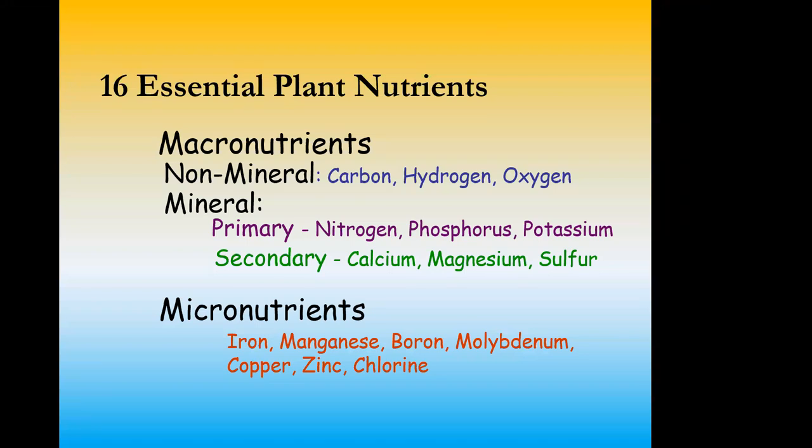And then we have the primary nutrients: nitrogen, phosphorus, and potassium. And we're typically thinking around 100 pounds of each for most crops, close to each. Phosphorus is typically a little less than nitrogen and potassium. And then the secondary nutrients, calcium, magnesium, and sulfur, are about 10% of the primary nutrients typically. And then the micronutrients, much less, pounds per acre. A couple pounds is typically sufficient for most of these micronutrients: iron, manganese, boron, molybdenum, copper, zinc, chlorine. And so again, 16 essential plant nutrients, 13 of which come from the soil, the mineral ones.